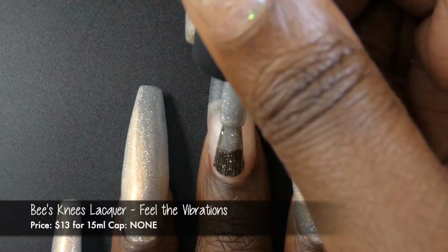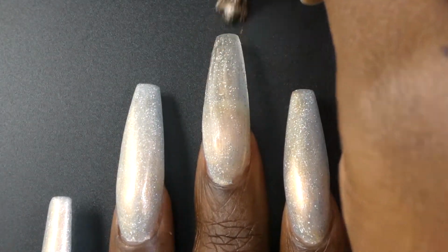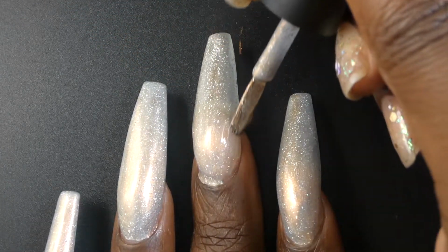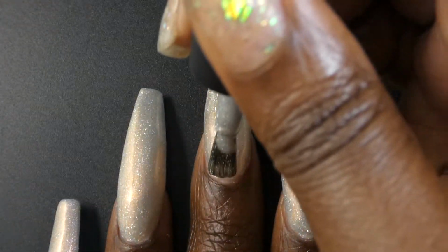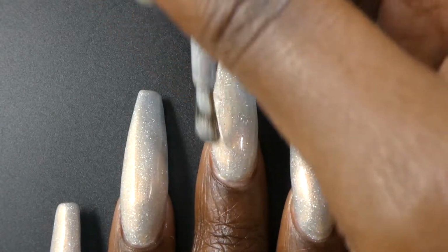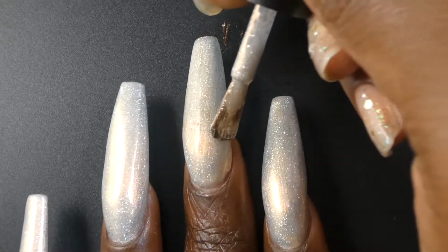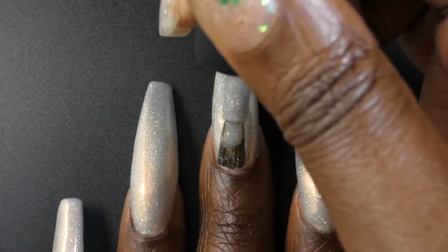Next up, we have Bee's Knees Lacquer with Feel the Vibrations. Bee's Knees is continuing their Ghost Adventures theme. This one is described as a soft gray with a glowy orange to green shimmer and is loaded with hollow flakies. It's priced at $13 for 15 ml and has no cap. Feel the Vibrations had a fantastic formula, nothing less than what I would expect from a Bee's Knees Lacquer polish. It didn't feel overly thick or thin, and I did not have any application issues.